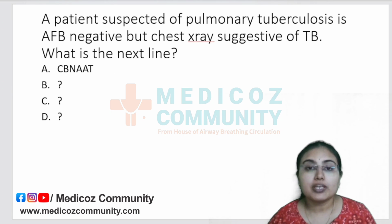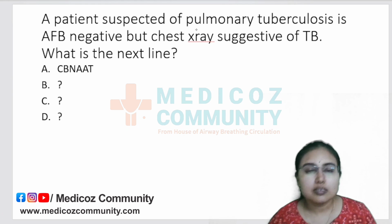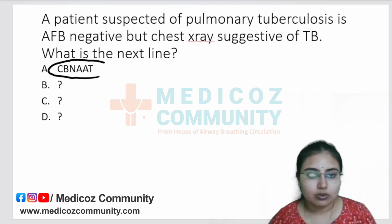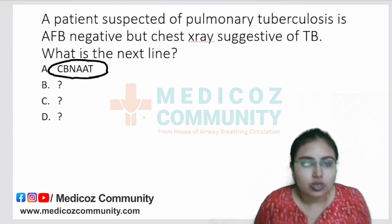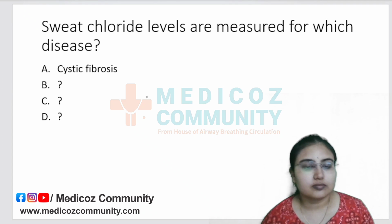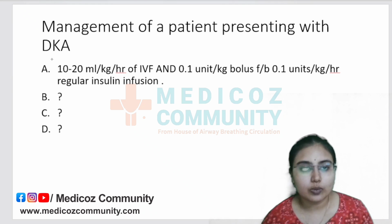All right. So a patient is suspected of pulmonary tuberculosis, is AFB negative, but chest X-ray is suggestive of TB. What is the next line? CBNAT, CBNAT, CBNAT. For everything now, we do a CBNAT. Almost for all newly diagnosed pulmonary tuberculosis, whether AFB positive or negative, we tell them to undergo a CBNAT. The sweat chloride levels are measured in which disease? I think this was straightforward. Cystic fibrosis.